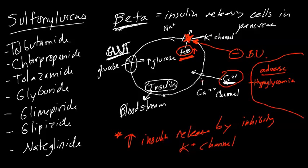You have too much insulin being released. So you inhibit this potassium channel really well, you get a depolarization, you get an increased insulin release. You release too much insulin, you're going to have decreased glucose in blood, and that will manifest into your hypoglycemia.